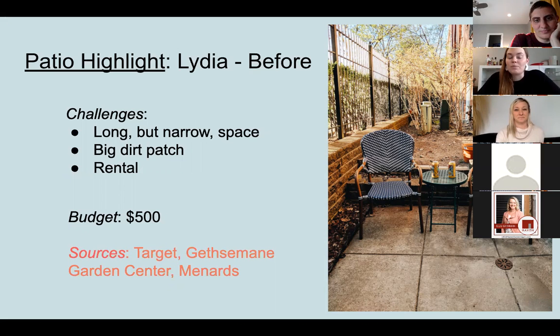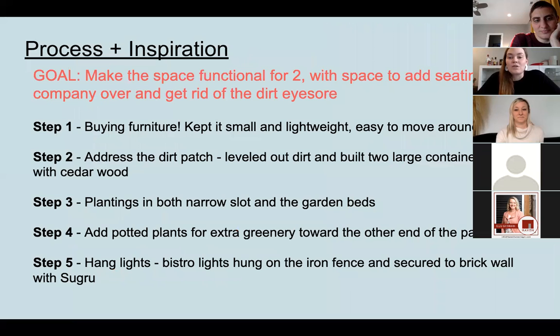So our overall budget was a max of $500, and we got everything from Target and Gethsemane Garden Center and Menards. So it's just me and my husband, and it's a small space, so we wanted to make it functional for the two of us, but we wanted to make sure we didn't overfill it, because when we do have people over, we sometimes pull our extra dining chairs out there to sit outside, and we wanted to make sure we got rid of that dirt patch for sure.